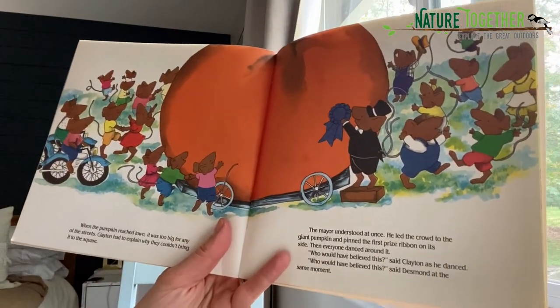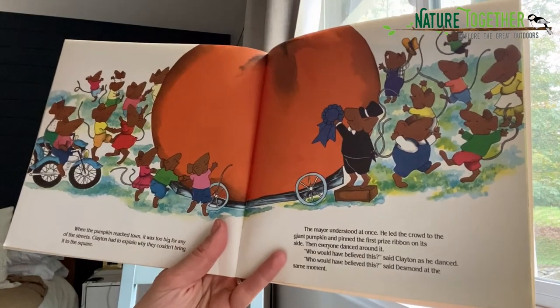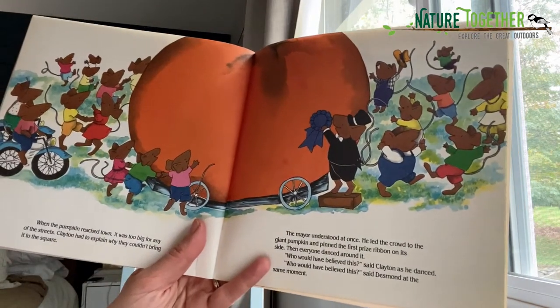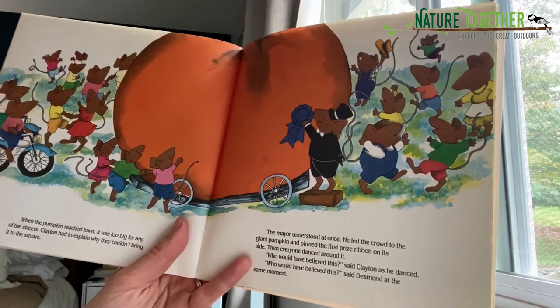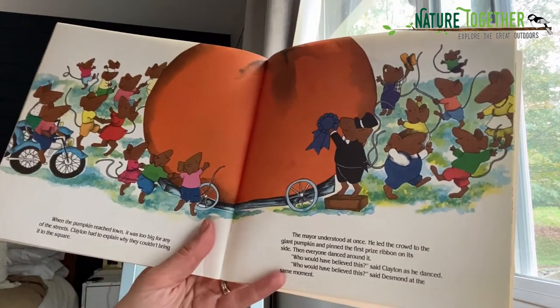When the pumpkin reached town, it was too big for any of the streets. Clayton had to explain why they couldn't bring it to the square. The mayor understood at once. He led the crowd to the giant pumpkin and pinned the first prize ribbon on its side. Then everyone danced around it.